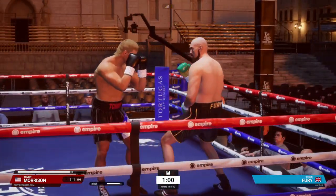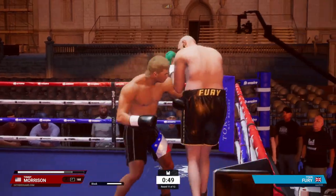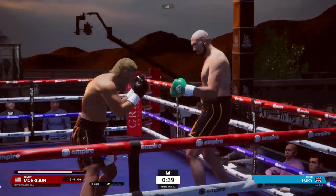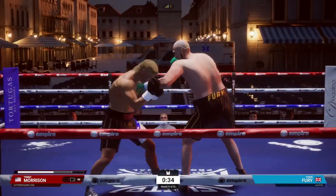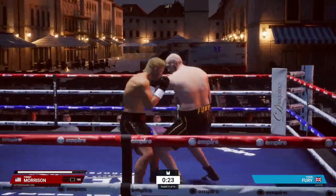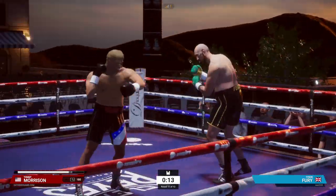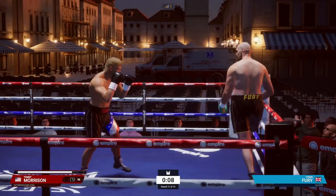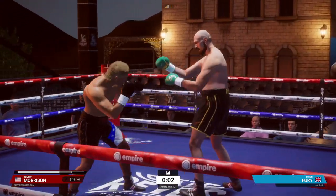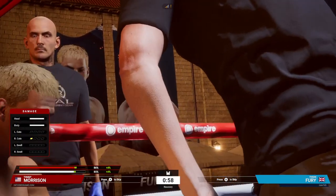Both men step back for just a moment. When are we going to see a jab from these two? Just misses with that jab. They miss with the jab. This round could go either way. 10 seconds to go. From this moment forward, he cannot.